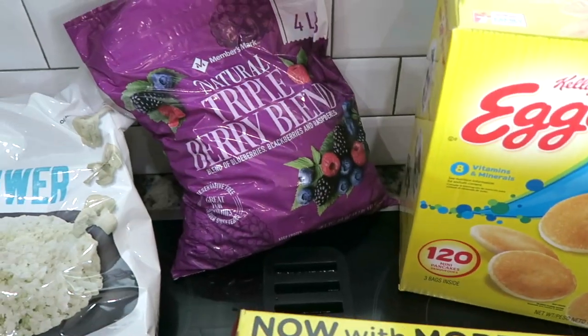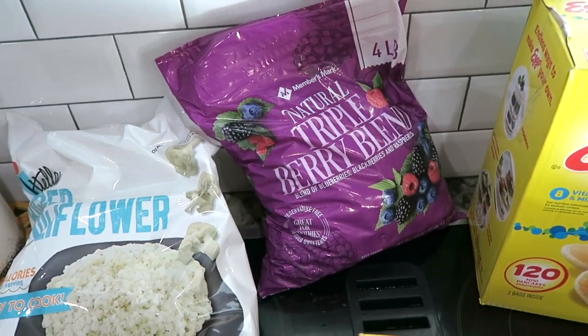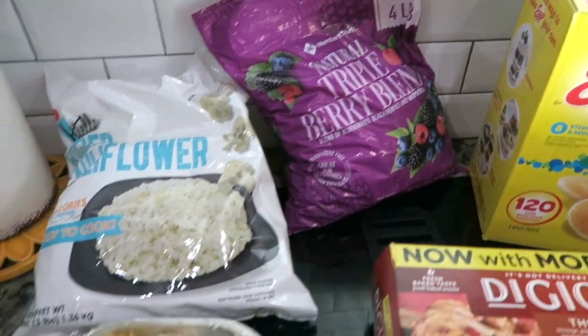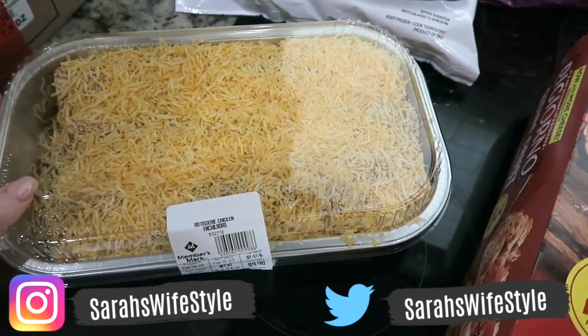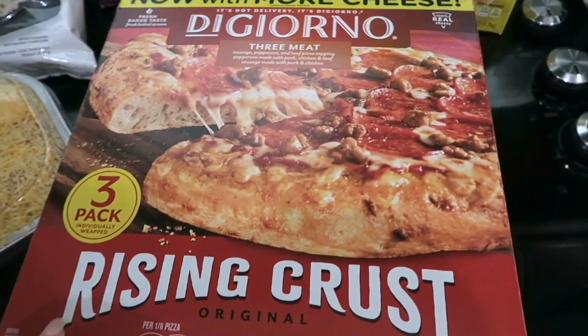Some triple berry blend because I'm going to start making more smoothies again. So I figured I'd go ahead and get the 4-pound pack because it goes by super quick. We got rotisserie chicken enchiladas, and that's just for tonight for them. We got some DiGiorno pizza.